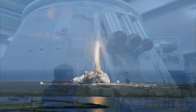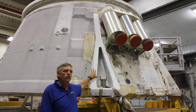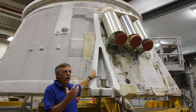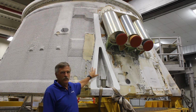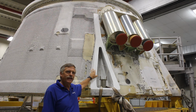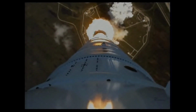This right here is what we call the hold down post, and it's what carries all the load of the vehicle when it's sitting on the mobile launch platform. So the entire weight of the launch vehicle is put through these four posts. On Space Launch System, there are two of these skirts, but when Ares 1X flew, it was what we call a single stick booster, just one tall, skinny booster.